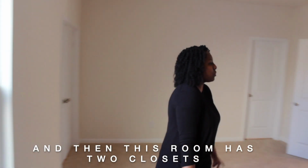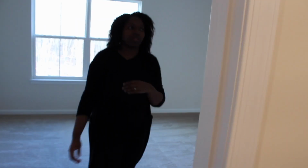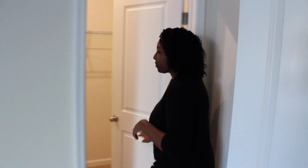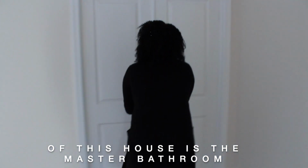And then this room has 2 closets. So this is probably gonna be Alex's closet. And then my closet is over here. And then again, another one of our favorite parts of this house is the master bathroom.